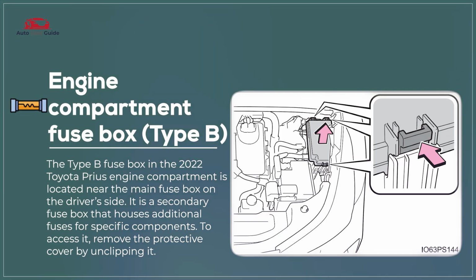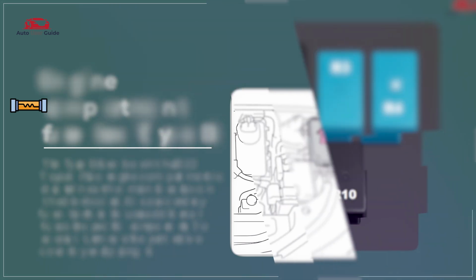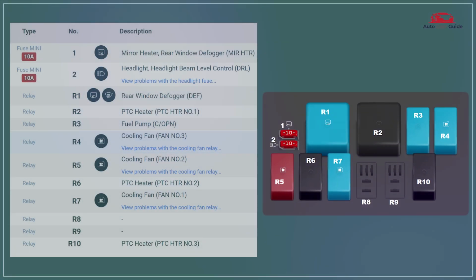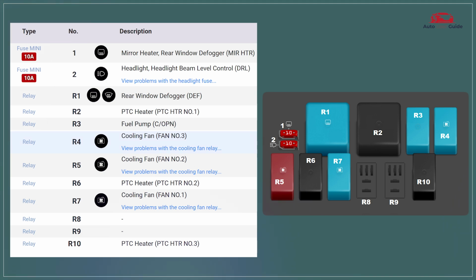Engine compartment fuse box type B. The 2022 Toyota Prius engine compartment type B fuse box contains additional fuses for specific electrical components, complementing the main fuse box. It is housed in a compact plastic enclosure with a labeled cover for easy identification. This fuse box helps protect auxiliary systems by preventing electrical overloads and short circuits.